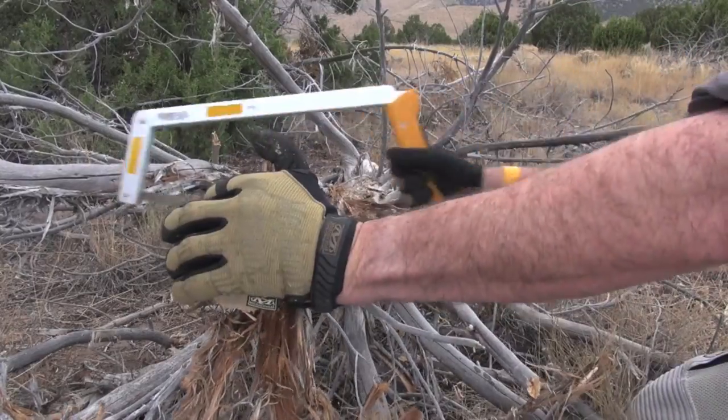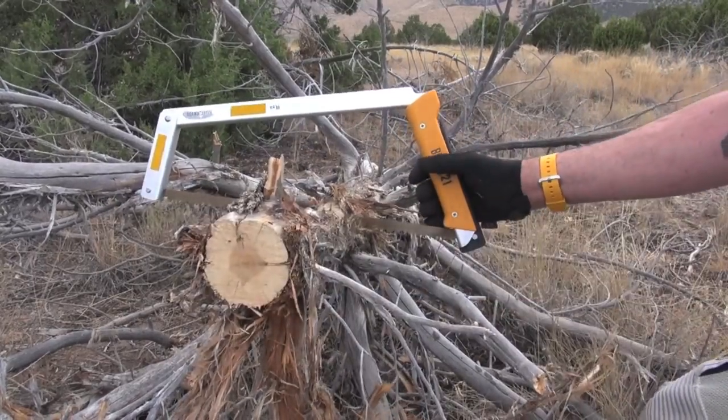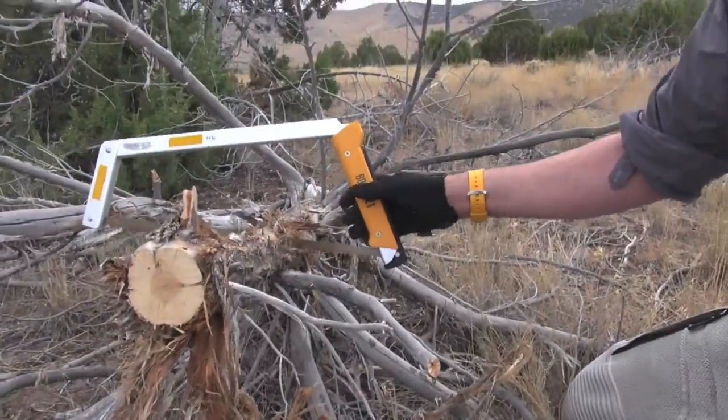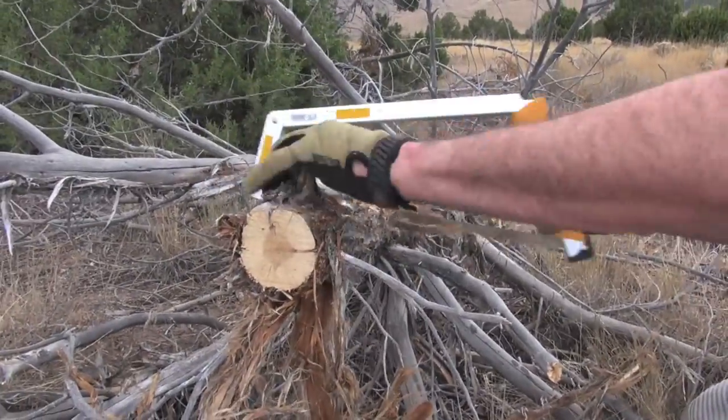When I was in Wyoming, I used the oil from the KTM because I didn't bring WD. I just went into the crankcase. Got oil. It worked fine.